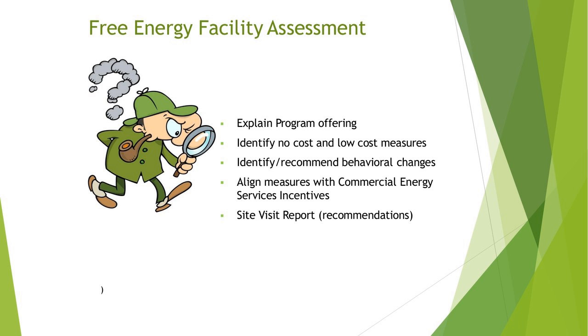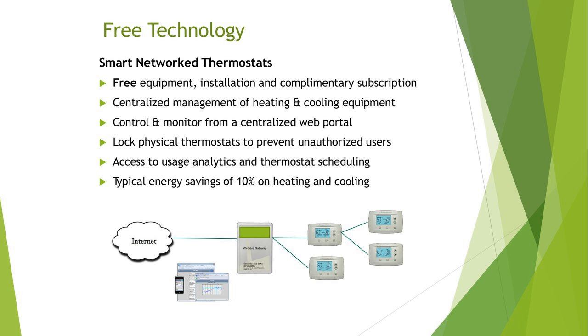Free energy facility assessments, these are really wonderful for a lot of companies. An energy efficiency engineer will come out to your property upon your request and explain our program offerings. What services can NV Energy provide you? They can identify no-cost and low-cost measures for improving your energy efficiency. They can identify and recommend any behavioral changes about how you're setting your lighting schedules or your air conditioning schedules. And then they can align your measures with the incentives that NV Energy provides. And every energy assessment, you get a report, so you have a written recommendation of what you can do for your business. We also offer free technology. So we offer free smart network thermostats. So the equipment's free, the installation is free, and you get a complimentary subscription to the online software you can use from your phone or your computer to set schedules and monitor your air conditioning usage.